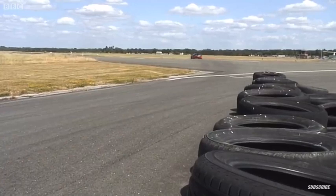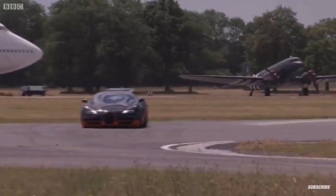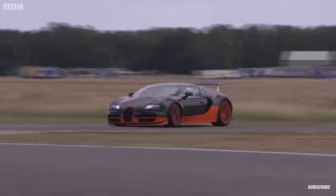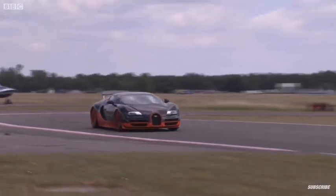Listen, just staggering. Two corners to go. Here we go, using all the grip of those 20 grand tires. This is the Stig on maximum attack, and there he is across the line.